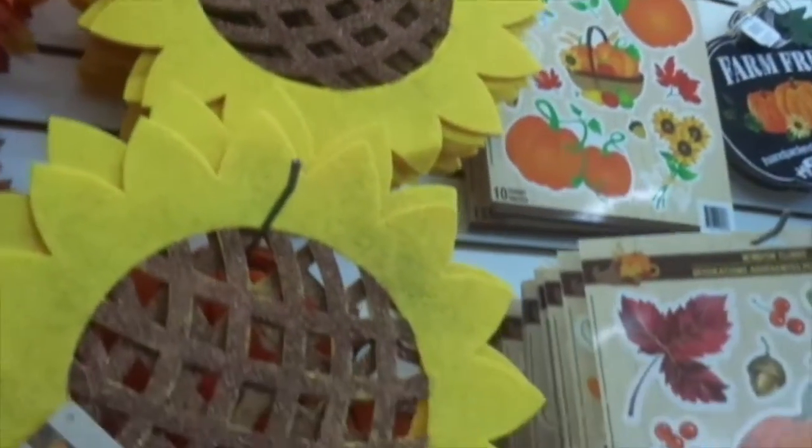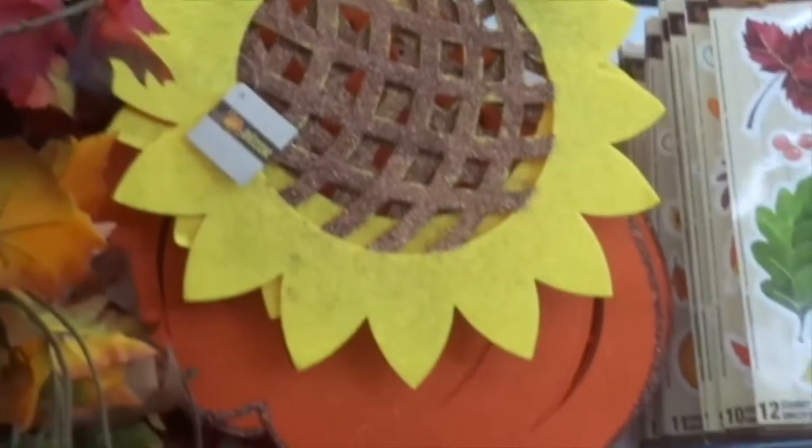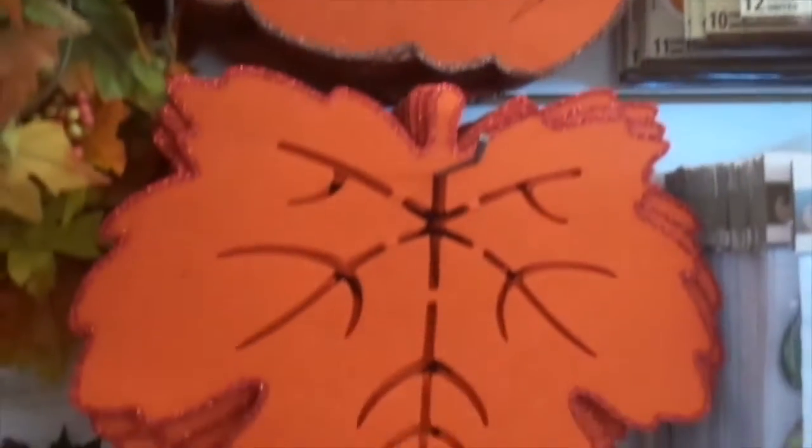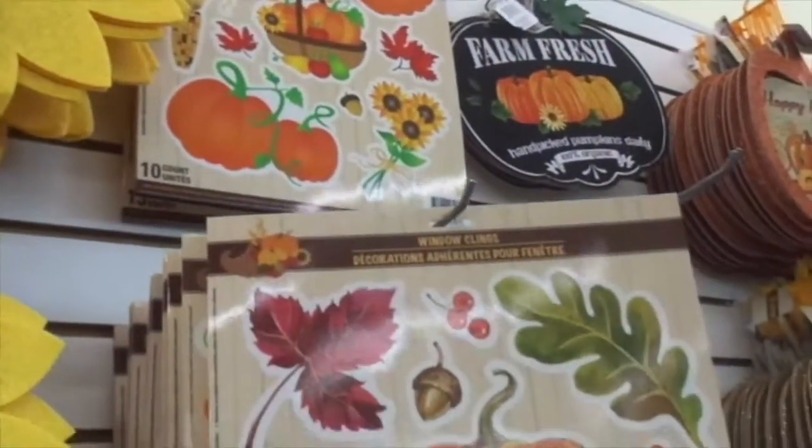Sunflower. What are they calling them? Like placemats. Oops, sunflower placemats. They didn't have those last year. They had the leaf. And here's the pumpkin. Sorry, there's the pumpkin wall clings. Window clings, I mean.